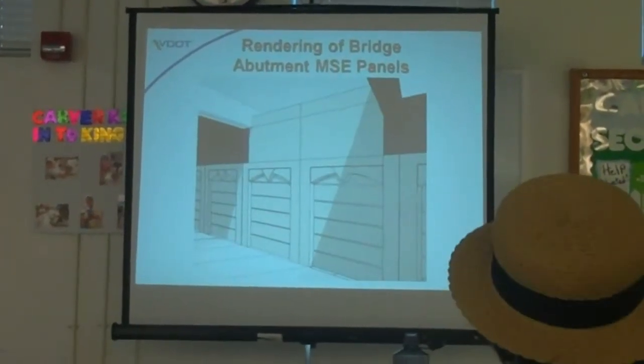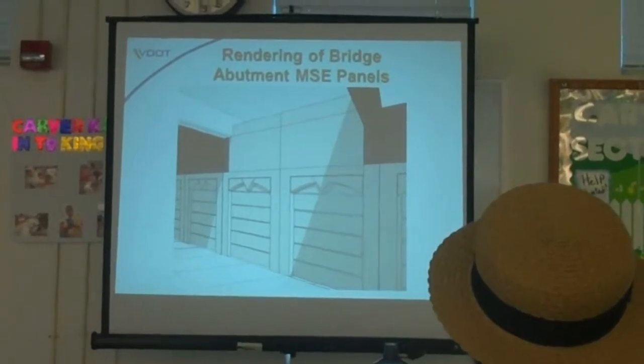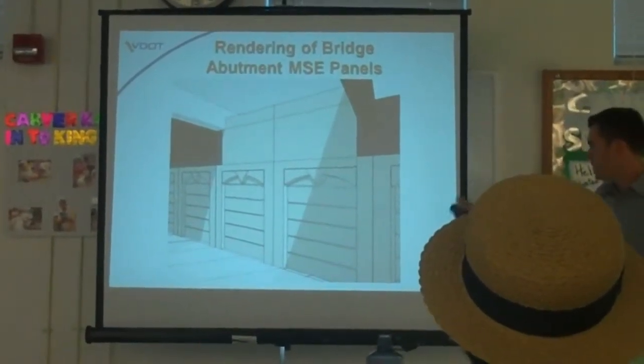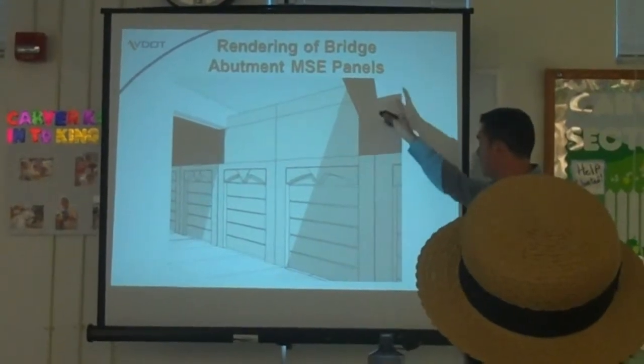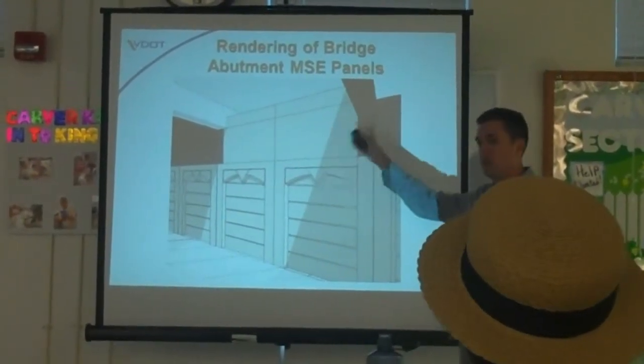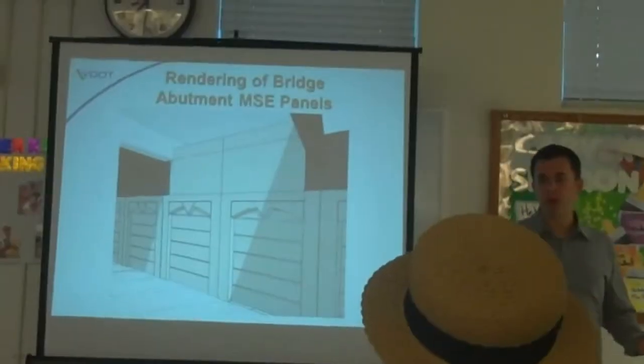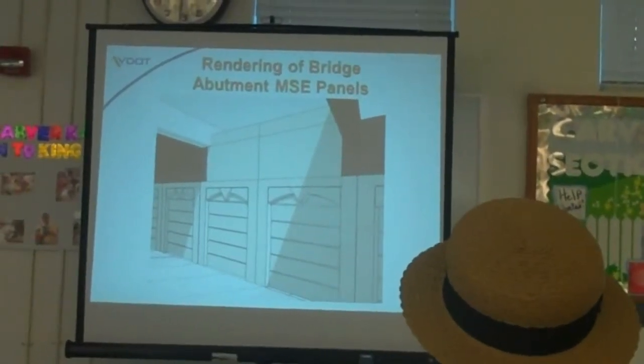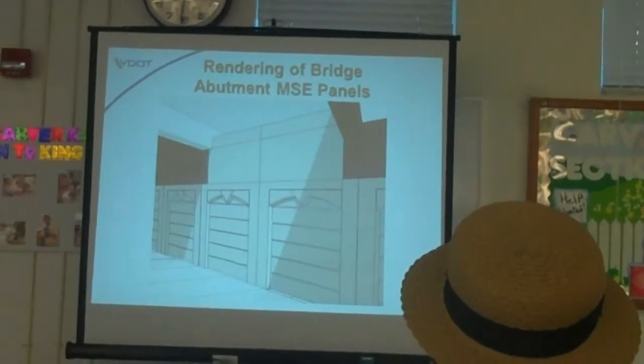This is what it's going to look like when it's all done. It's a nice rendering of what it's going to look like. We have nice garage panels up top. Between the northbound and southbound bridge structure, we have a nice light well, so it's going to be nice and bright under the bridge for pedestrians. It's also going to be lit. So that's kind of where we're going with the project.